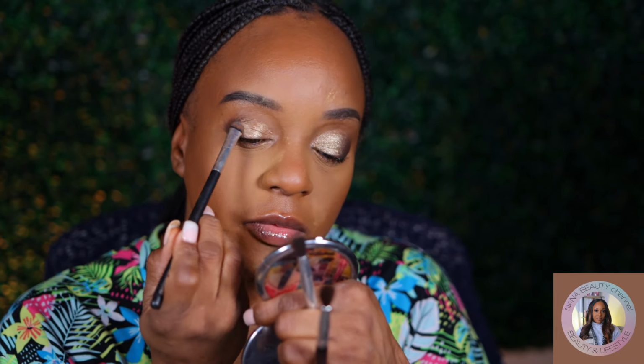And this is a flat foundation brush. Not in my hand. It's not fluffy at all.